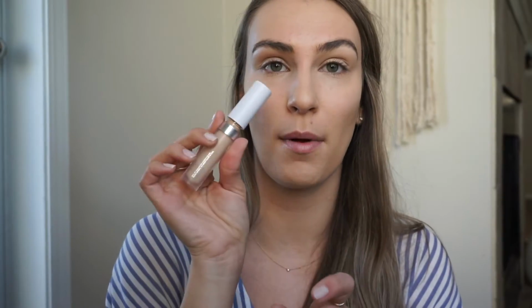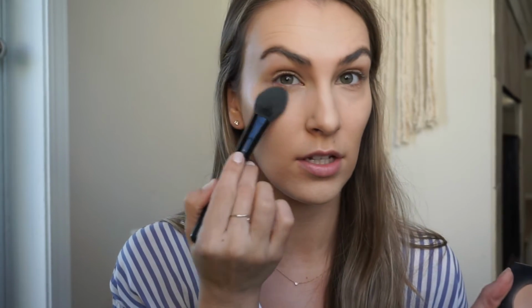I'm gonna take the ColourPop concealer again and then highlight some of my face, down my nose, a little on my forehead, and blend that in. I have been using my Anastasia contour kit to set my concealer. I'm going to pick up this e.l.f. brush that's tapered and take the banana shade and the lighter shade and then just pat that under my eye.